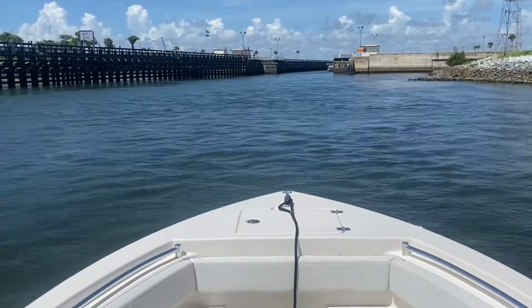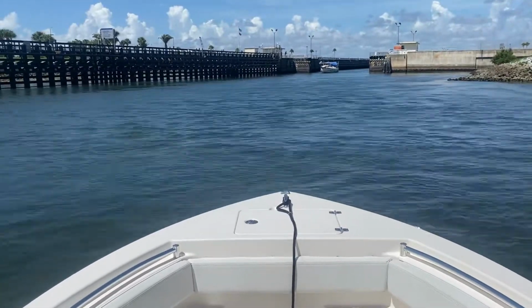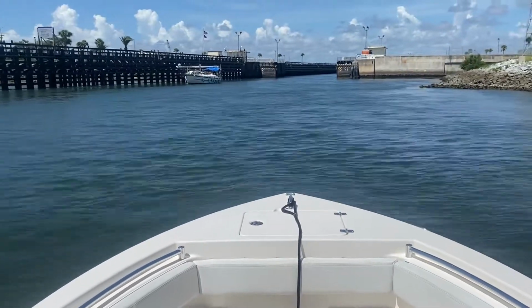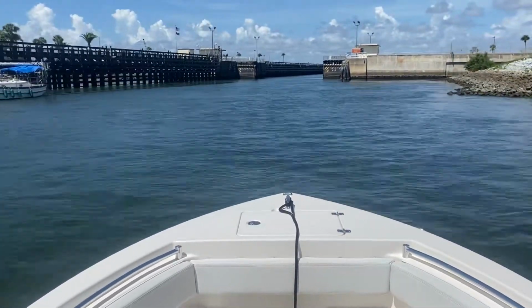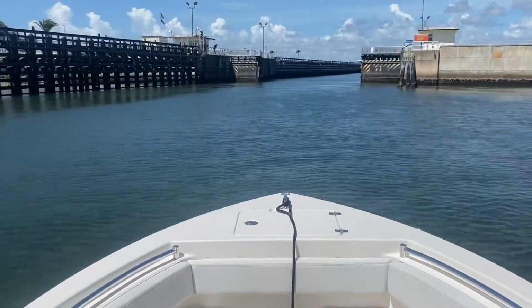Once the lock operator acknowledges your call, he'll rattle off a list of instructions which will include waiting for the signal to enter, everybody on board wearing a life jacket throughout the lockage, having bow and stern lines ready, and once you're inside the lock, tie up and stay tied until you're told to untie.